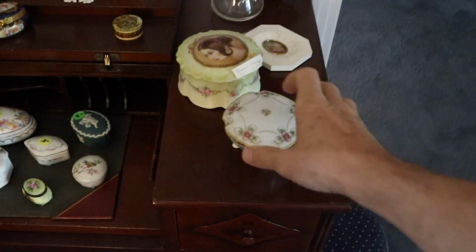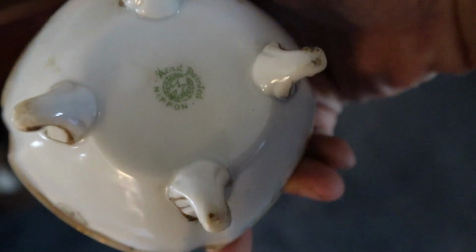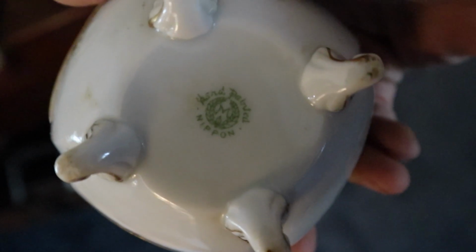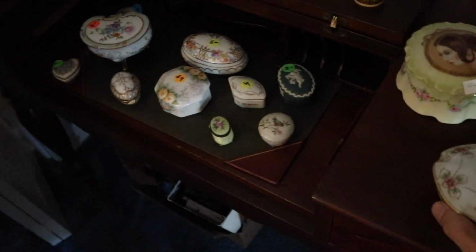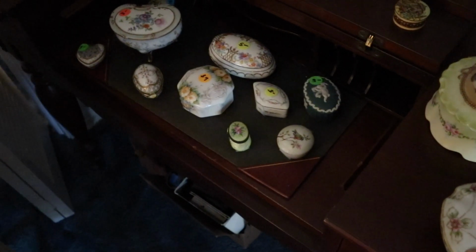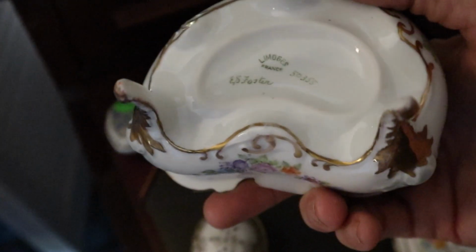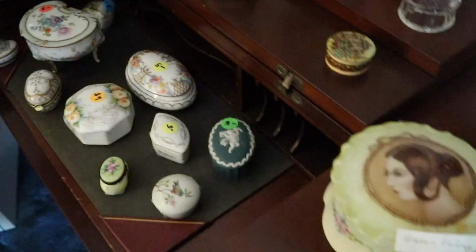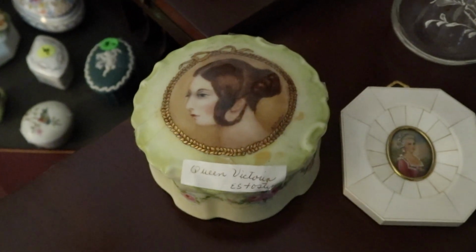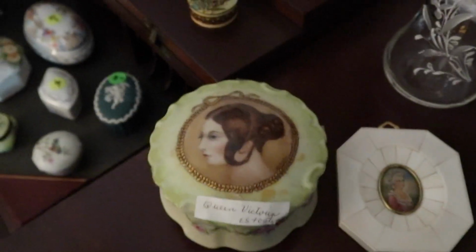There's also a lot of cute little boudoir boxes. Now this one in the front here I recognize as being Nippon. This is Noritake Nippon because it has the Morimura Brothers label on the bottom. And then some of these, again, were painted by the lady of the house. I especially like this one for the shape. This blank is a Limoges blank. This is a young Queen Victoria, and this was painted by the woman who lived here.